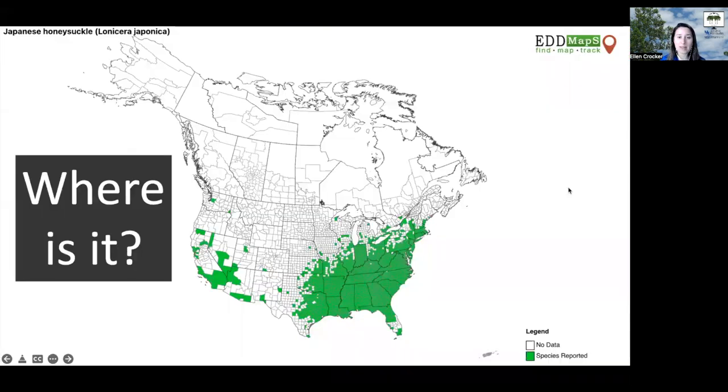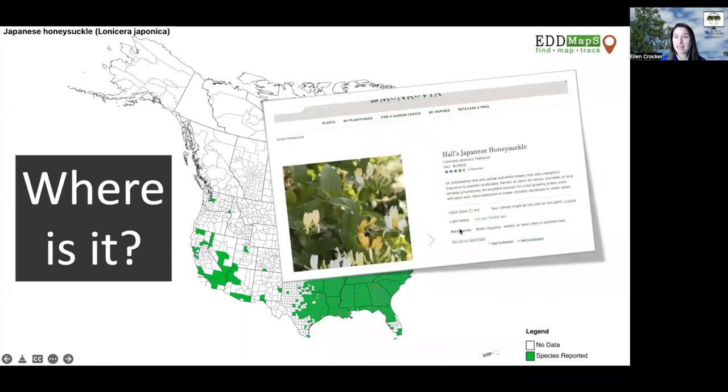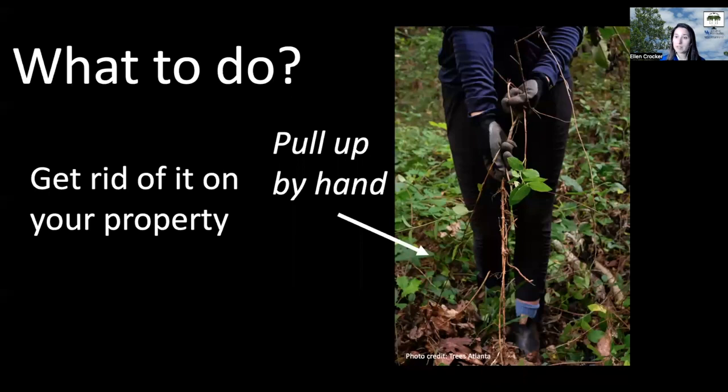So where is it right now? As you can see from this map, it's pretty much everywhere. There's Japanese honeysuckle all over the place, and it's certainly not helped by the fact that you can still find it sold commercially by nurseries and retailers, despite the fact that it's invasive. It is a pretty vine, and it can grow very well, but it does not stay put, and it will take over. So what do you do if you have it?